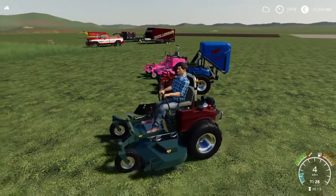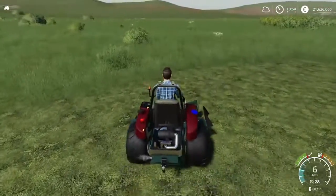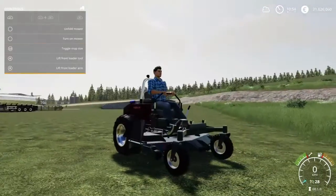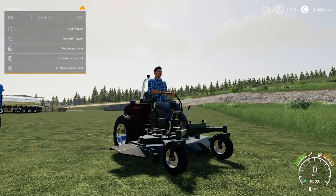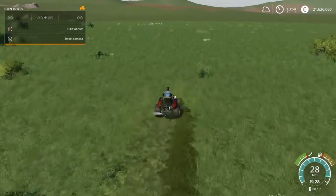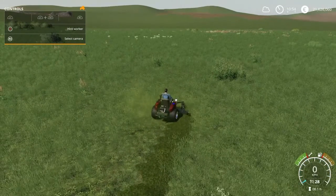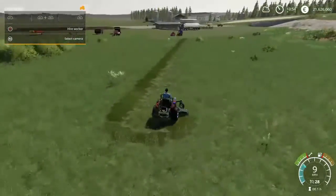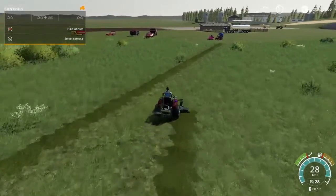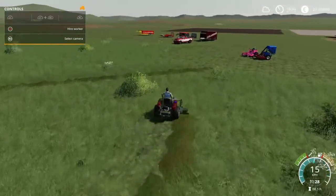just listen to the honk on this one. Now that's the moose. Let's put the help window on, unfold the mower, L1 and X, turn on the mower, and away we go. This one mows at 28 kilometers an hour, so it's really fast. And when you are driving slowly, you can turn around a dime, so to speak. Once you get up a little bit in speed, you get some resistance, which I think is really realistic.